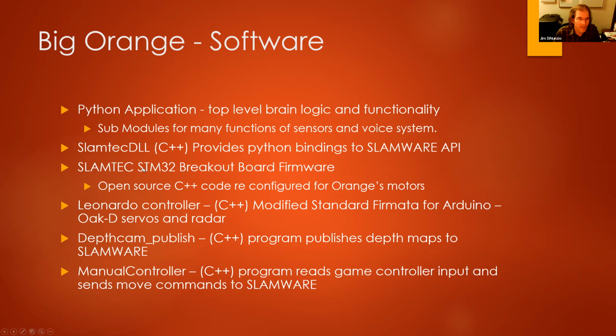Now, the SlamTech STM32 breakout board firmware is the next level. That's the lower level. That's open source C++ code, and I reconfigured it for Orange's system. Mainly the motor code, and then battery code for monitoring battery level and the charging system as well. So I had to reconfigure that, which is cool. You can reconfigure that for any robot that you adapt your SDP mini system to. At least four or five people in our club bought this, and they built their own robots, reconfigured it and did the same thing I did, except with a completely different looking robot.